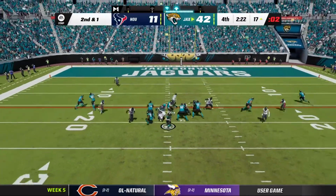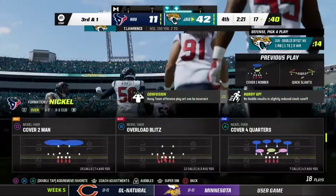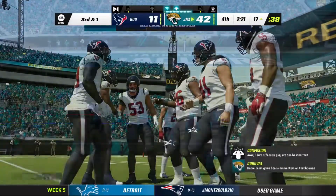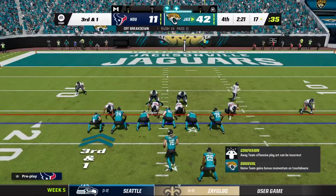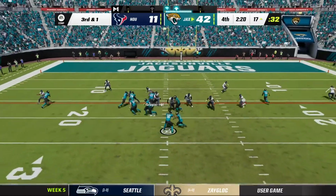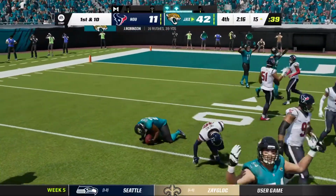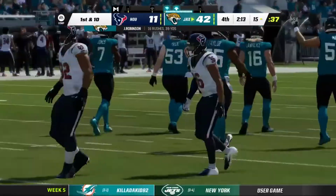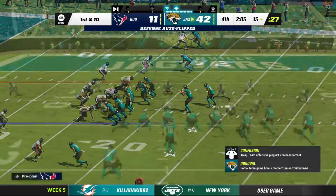Yeah, what you're saying is maybe if it takes you 1 or 2 more runs to get the first down, that's extra time, extra plays. Really hurts the team on defense. They tried to throw on second down, unsuccessful. Now it's 3rd and 1. Robinson will try to pick it up. And he picks up the first down yardage as he takes this one down to the 15. Give him 3 yards and a fresh set of downs.